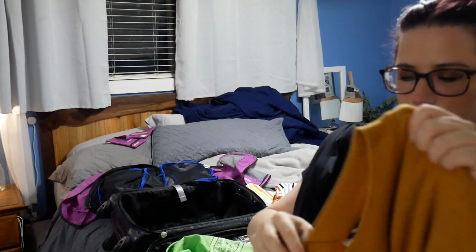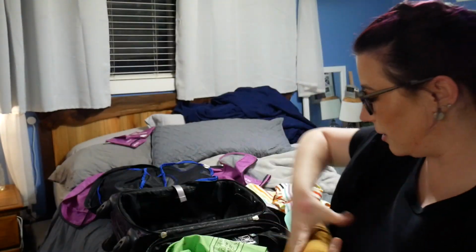But I got this shirt on sale. This was on clearance. I don't even know how much off, but it was definitely at least 20% off. It's just this mustard shirt that's going to be really comfy and cozy on the airplane.